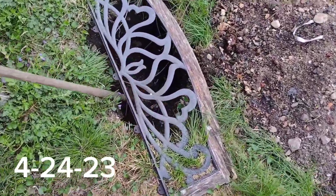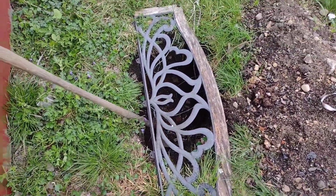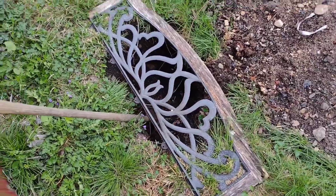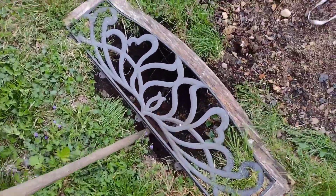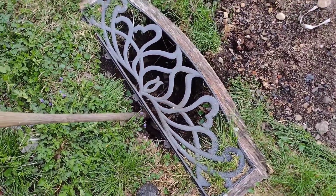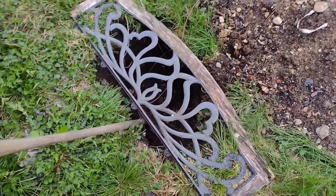What's up, everyone? Gonna do a quick privy dig. This privy was actually found by a non-bottle guy, but he's nice enough to tell me about it and get me the permission, so I'm gonna jump in there and start digging away. Keep you posted if I find anything.